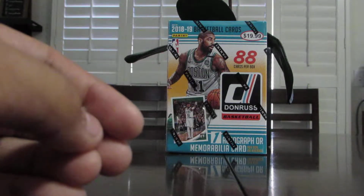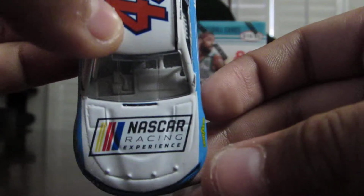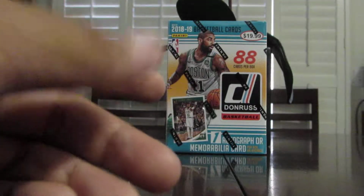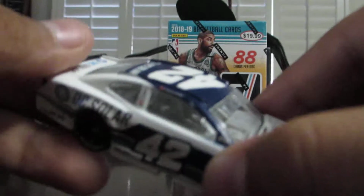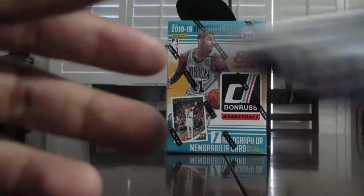Next up, we're going to the Chevrolets. We got Bubba Wallace. This is a NASCAR Racing Experience car, Wave 9. Then my favorite one is the Kyle Larson DC Solar. He raced this in the first race at Daytona. He's the 42. And then Alex Bowman, who's replacing Dale Earnhardt Jr.